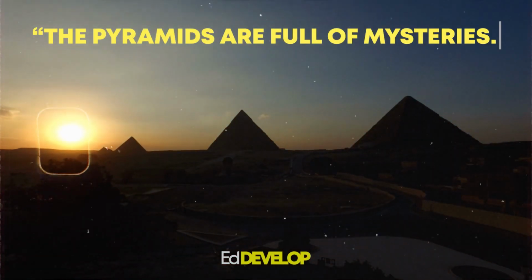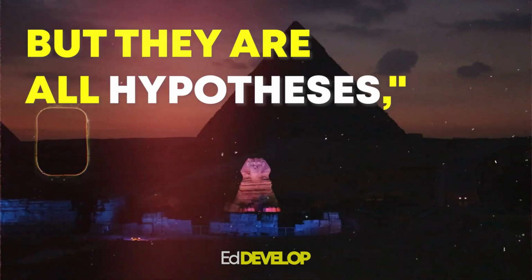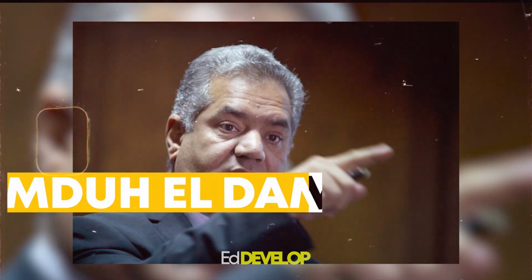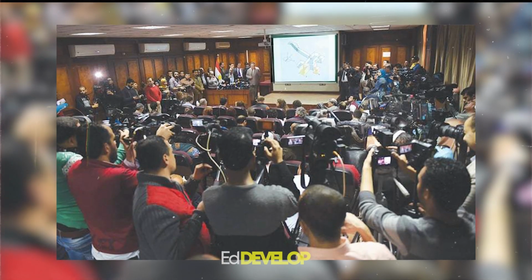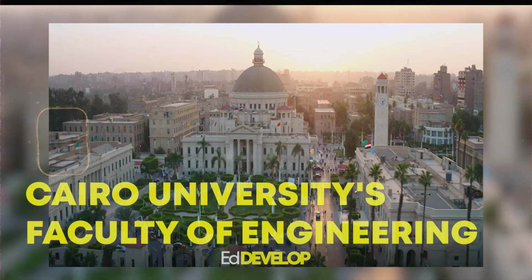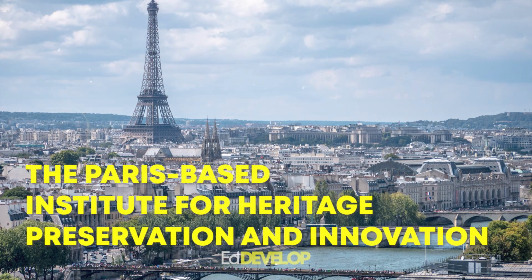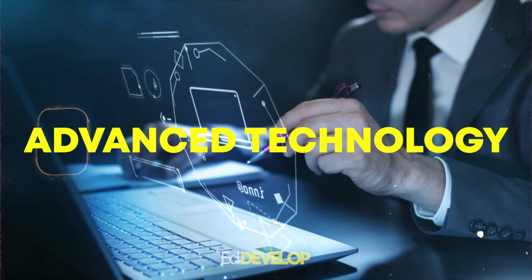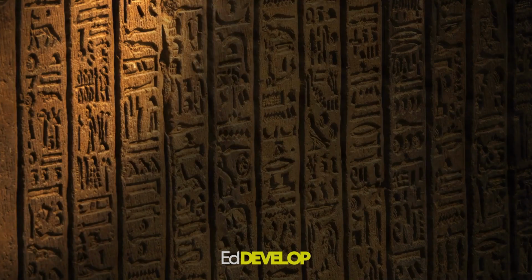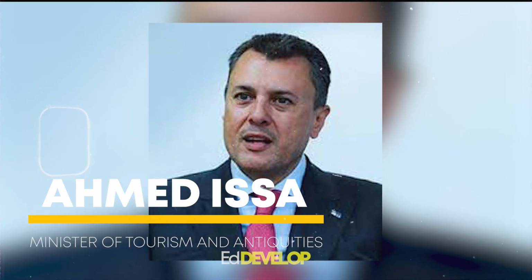The pyramids are full of mysteries. Scientifically, we are not satisfied with what we know about them. There are many theories, for example, about how they were built, but they are all hypotheses. Egypt's then Minister of Antiquities, Mamdouh El-Damaty, admitted in 2015 at the press conference presenting the project, coordinated by Cairo University's Faculty of Engineering and the Paris-based Institute for Heritage Preservation and Innovation. We will continue to work in research, using advanced technology and scientific methods that will surely reveal the secrets of ancient Egypt, promised Ahmed Issa, the Arab country's Minister of Tourism and Antiquities.